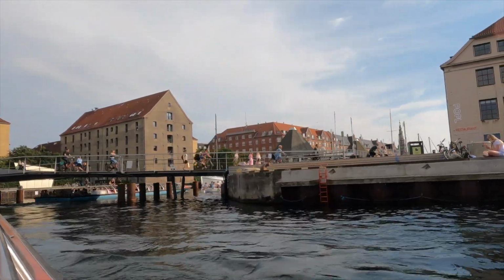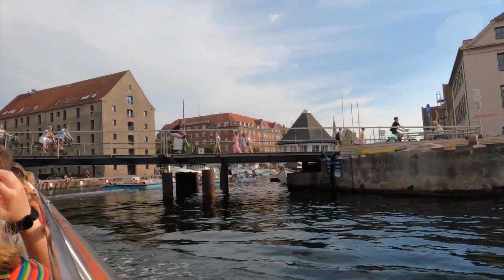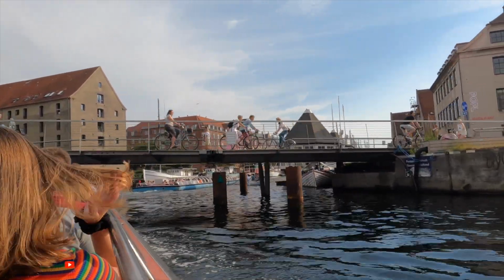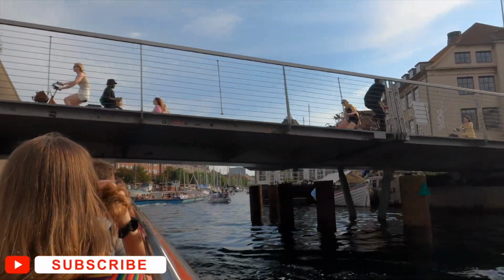So, this is the bridge, mind your head, das ist der Butterfly Bridge. When the bridge opens, it looks like a butterfly. Schmetterlingsbrücke hier, sieht aus wie ein Schmetterling, wenn beide Flügel gerichtet werden.